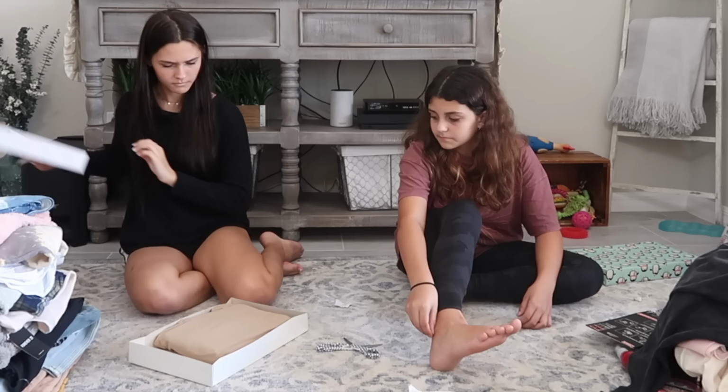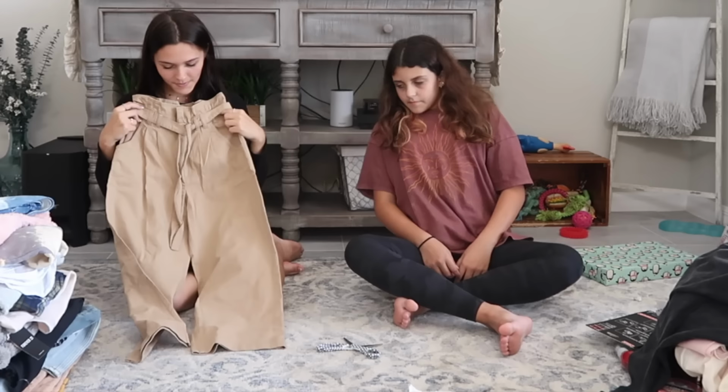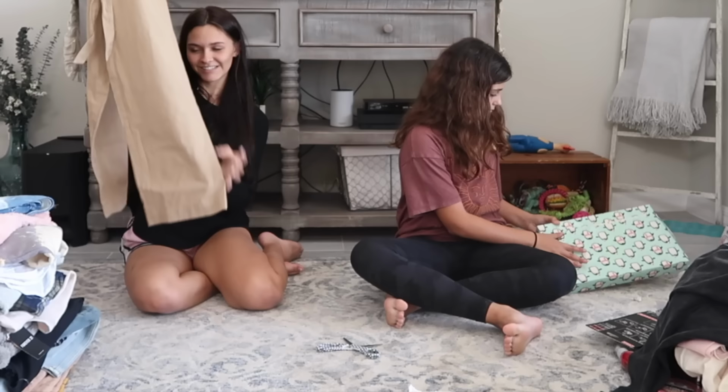Cargo pants. Sorta. So I got, where is this from? Do I have to use scissors to open that? From H&M. So I got these brown pants, and they scrunch right here. They're flare pants. They're super cute. I actually don't own any brown pants like this, so I'm excited.